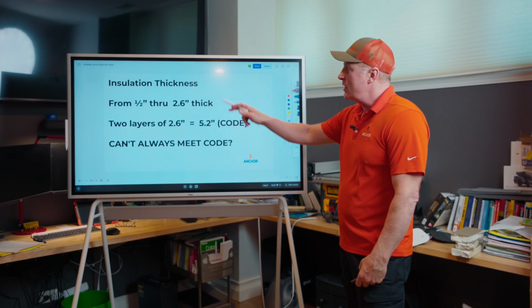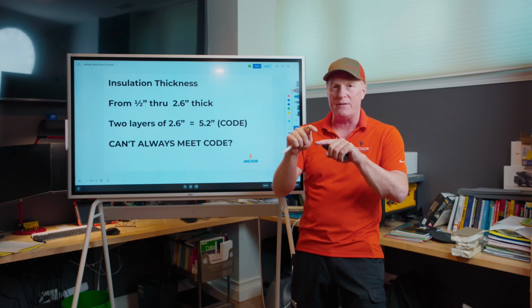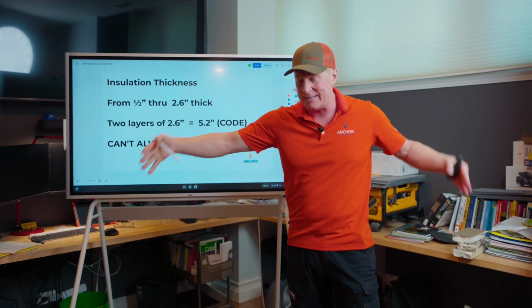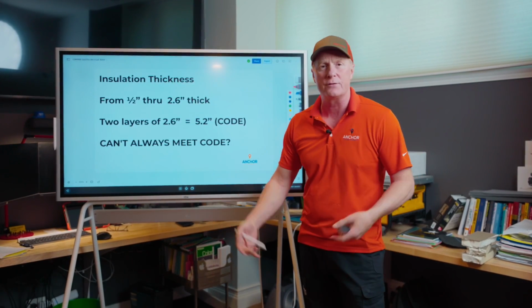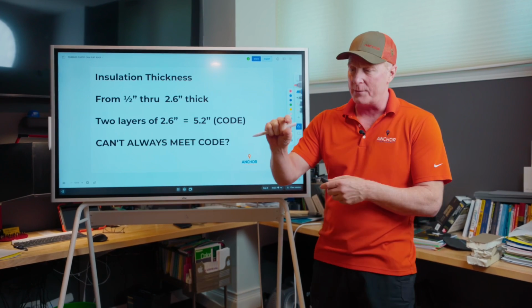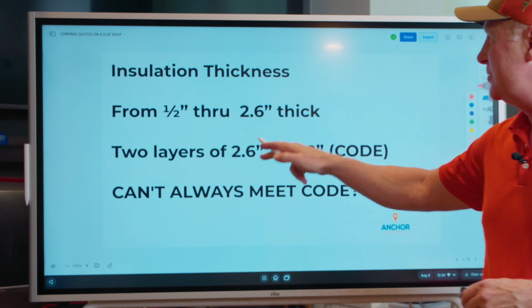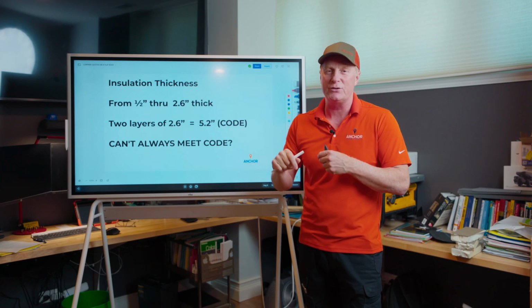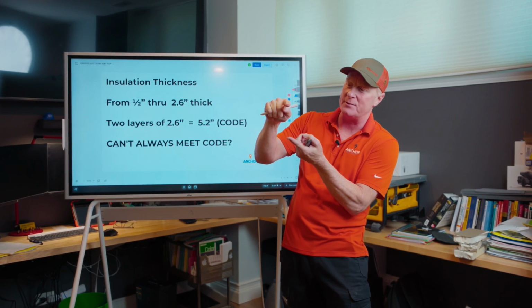The next type, I want to talk about insulation thickness. You can get the insulation on your roof, the R value, in sheets anywhere from a 1/2 inch thick. Generally these come in the size of a piece of plywood, which is 4 foot by 8 foot, 32 square feet. You can get it from a 1/2 inch thick to 2.6 inches thick. The reason they make it 2.6 is because code today is 5.2 inches, so 2 layers of 2.6 gives you about that much rooftop insulation.